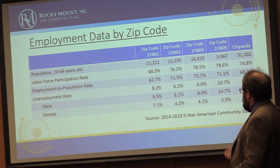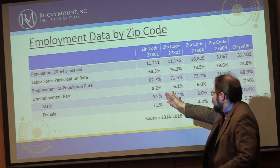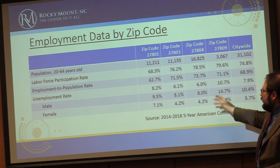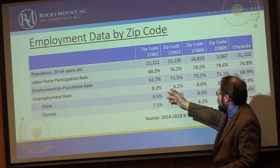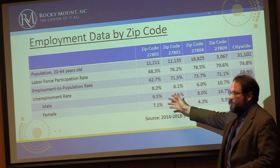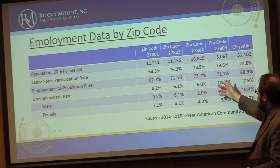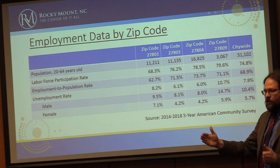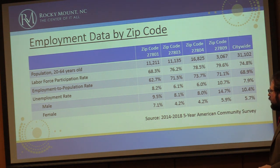Talk about employment data by zip code. There are four zip codes that cover significant parts of the city of Rocky Mount. 27801 and 27803 are towards the east and central. 27804 is towards the west. And 27809 is towards the north, in the Brattleboro area. So that just gives you a frame of reference to where they are.